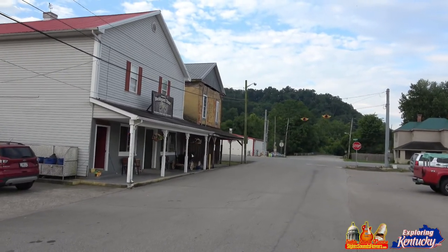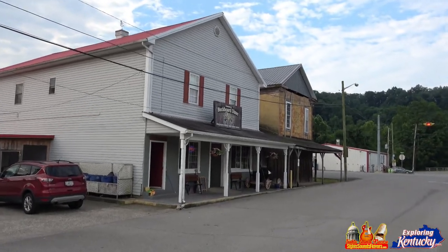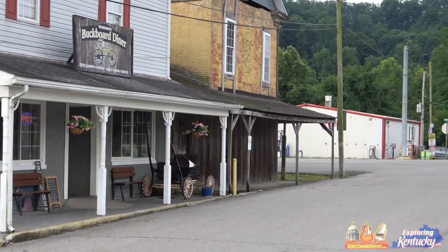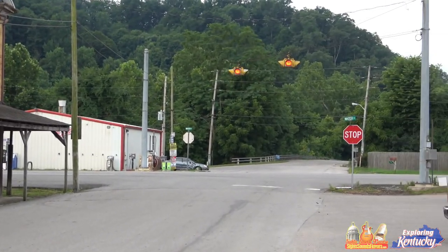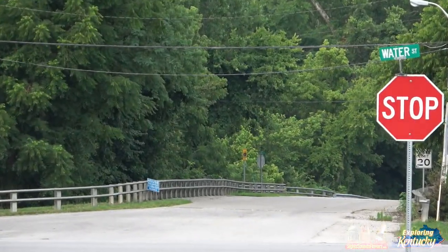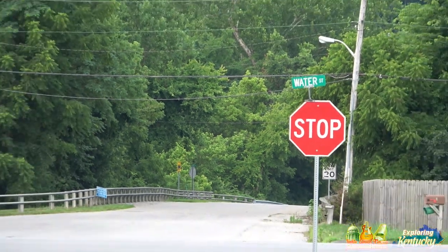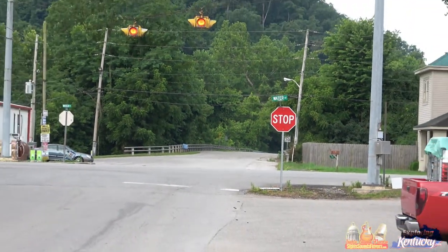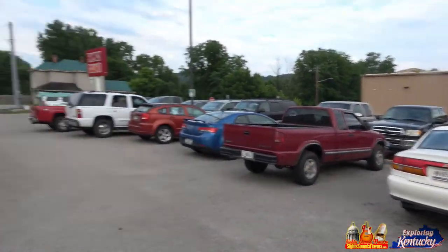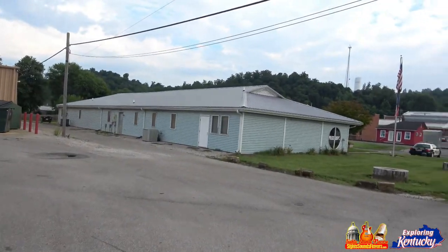They got the Buckboard Diner. If anyone's eaten there, by all means let me know. It looks like a great place. Smells really good. And I'm not gonna walk closer because people are probably having breakfast. You're like, who's this guy with the camera? I'm considerate to that. And Water Street seems to be like the main thoroughfare, or at least the main street. Now mind you, all these cars here are there for the diner. They're not for Family Dollar, because they're not open yet.